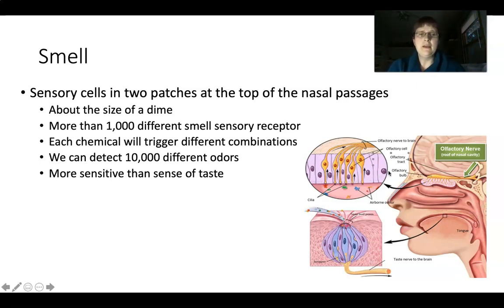And if you think about it, not only do we smell whatever it is we're eating, but when you have it in your mouth, your nasal cavities are connected to your mouth. And so those particles are also going to go up through your cavities as you're eating. So you're getting both of them, right?